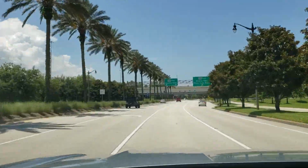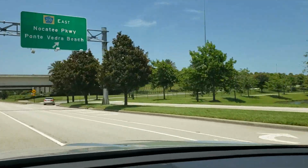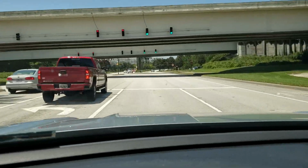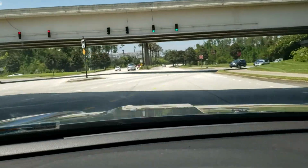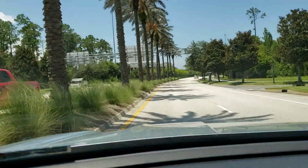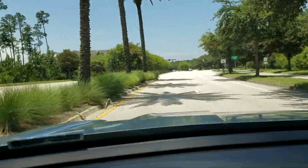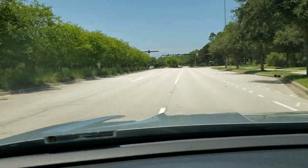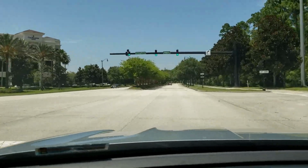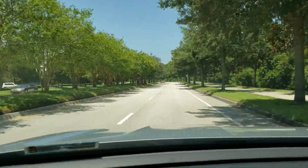And right here already, we are at the Knockety Parkway, where if you go to the right here, that will take you on your way toward the beach. There's the Ponte Vedra High School, it goes east. And you get to the back end of 20 Mile. So we've just come from the Nocatee Town Center there. So as we continue on here, I'll show you how far it is to 20 Mile.